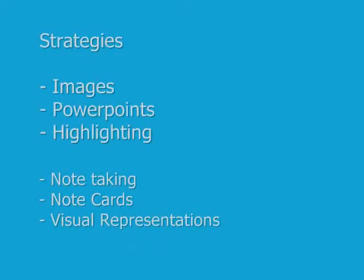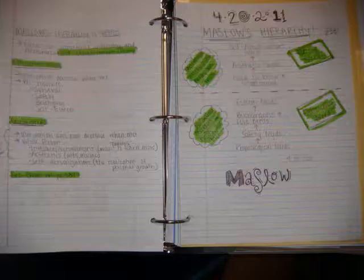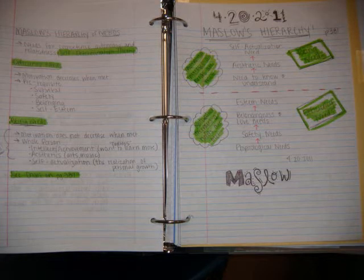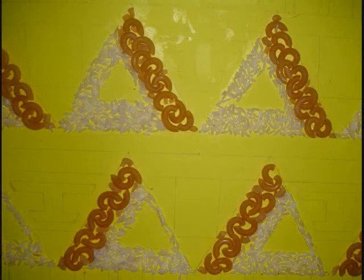Strategies to use with these learners include the use of images, PowerPoints, highlighting, note-taking, note cards, and visual representations.